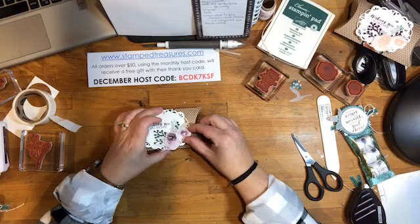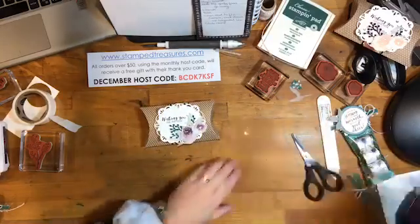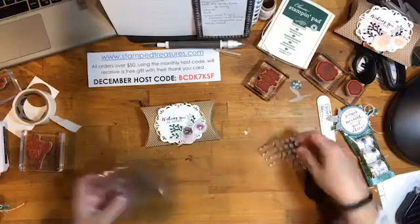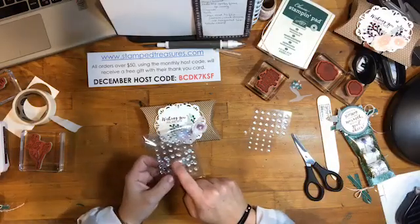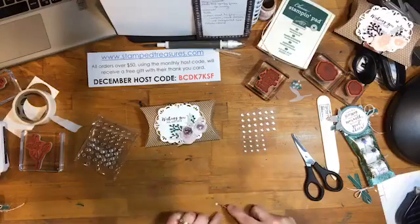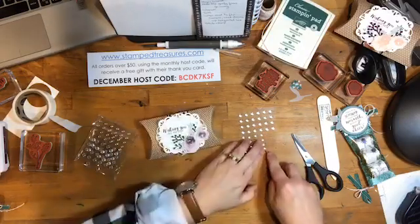And I think I like that. Okay. And then I'm going to use a few of these little frosted enamel embellishments that are also part of this suite. So they come in a package where you get 1 sheet of the clear ones and then 1 sheet of the frosted ones. So I'm going to use the frosted ones. I have 1 left over here from last night. And we'll stick 1 here, grab another one.